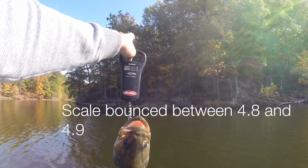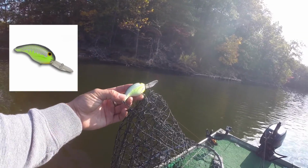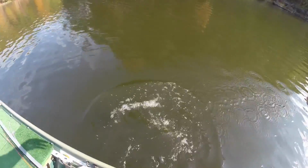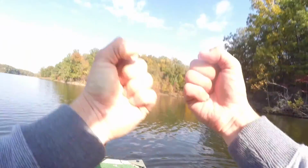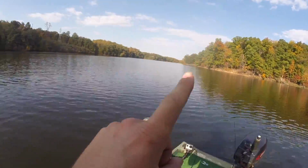4.8. I can't stress enough how much I love this crankbait. It is absolutely the best. A great fight, buddy. Whoa. Ooh, attitude. Oh. One step closer to breaking this place. One step closer.